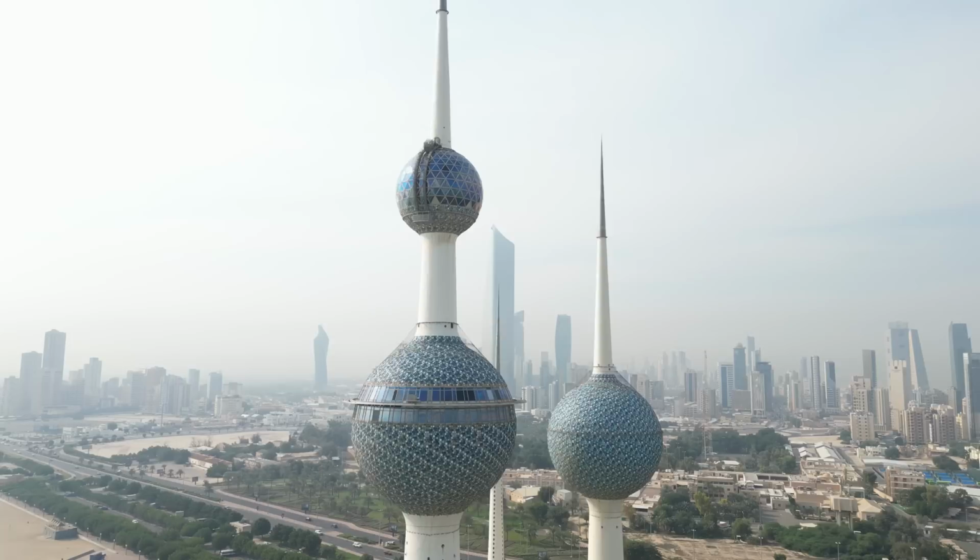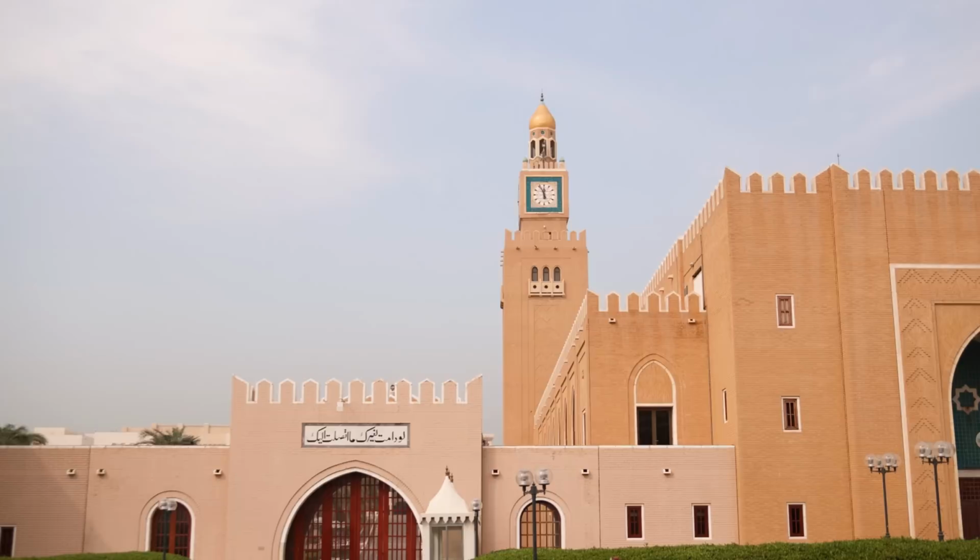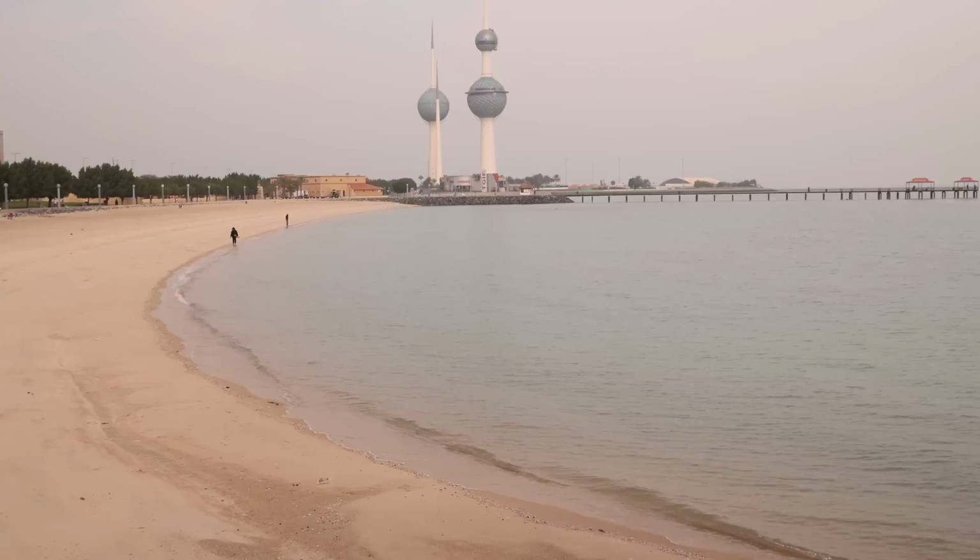Kuwait is a tiny country delicately placed between Iraq and Saudi Arabia. The vast Arab deserts' dry, inhospitable climate provides the country with some of the hottest temperatures in the world, and is only cooled off by the calm Persian Gulf that hugs the country's coastline.